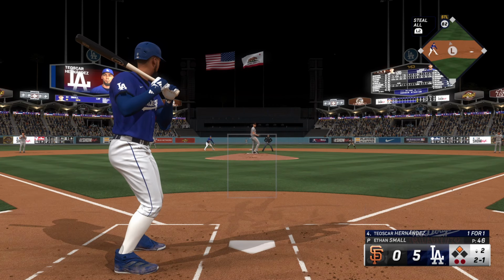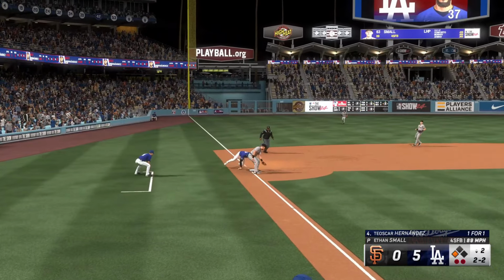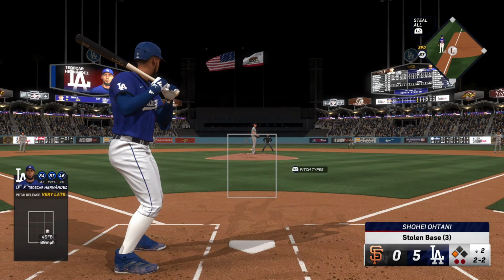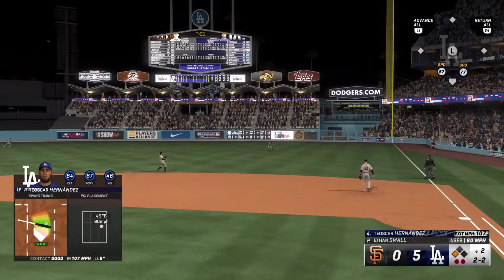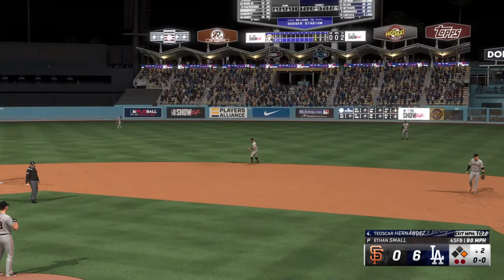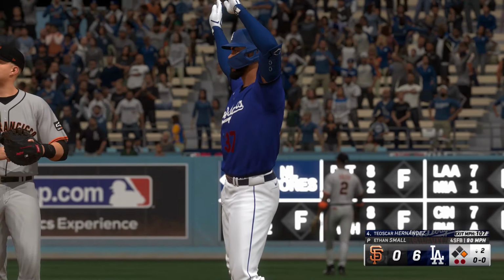And now in scoring position to add on to this lead. Here's the pitch. Runner goes again. Throw to third. Safe. And it wasn't close. The pitch. And a base hit knocks in a run. Picks himself up an RBI. Got a fastball, middle of the plate, jumped up.